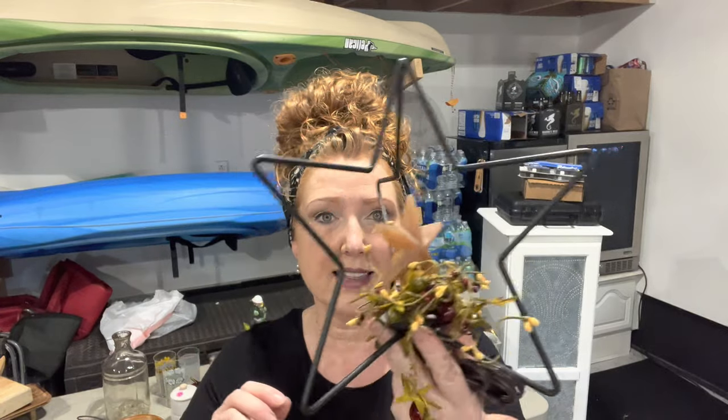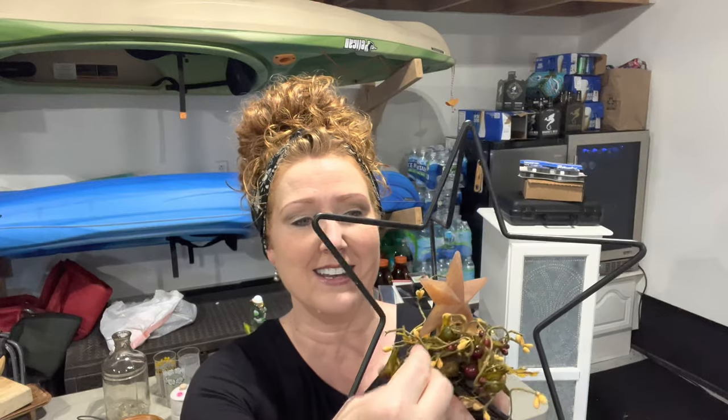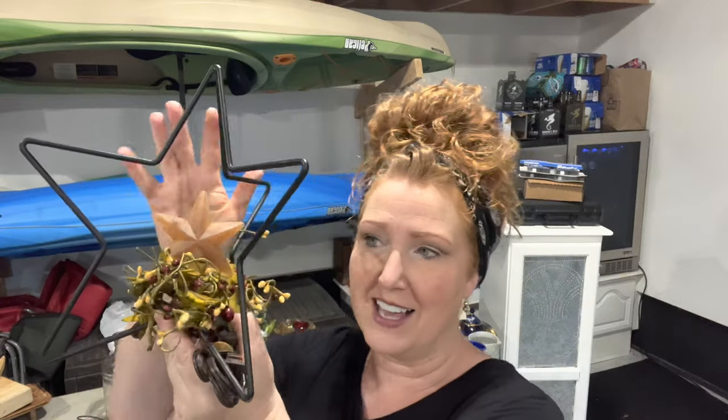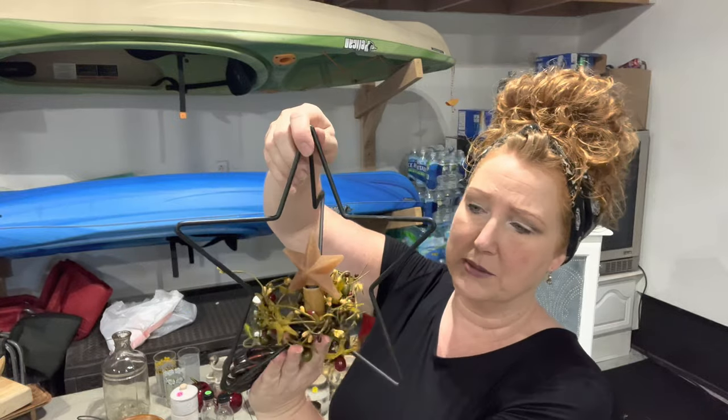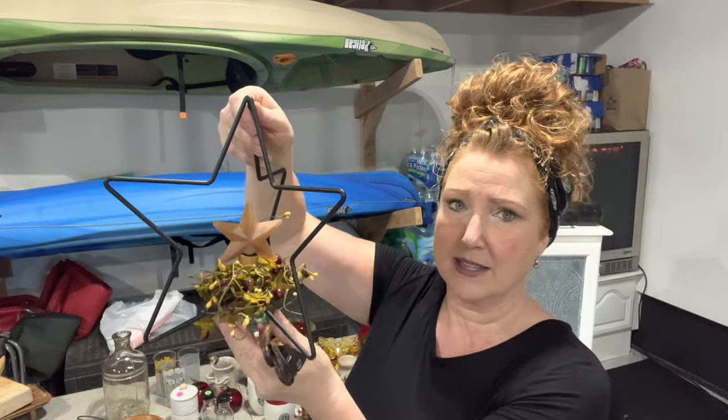Same sale, I got the star one. Now you can see the greenery is not surviving. I love the starlight. I love the light. I'm a primitive girl at heart too. So we'll just see how I can make this one a little bit better.